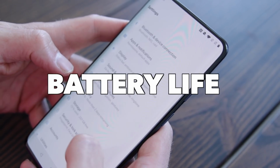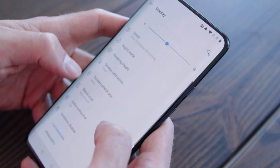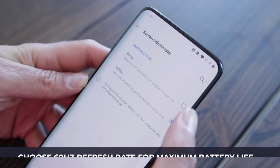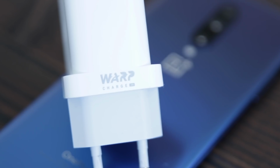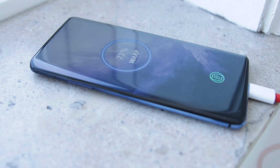The battery life is average to good. Average when you use the 90 Hz update rate of the screen, good when using the more normal 60 Hz. My advice, use only the 90 Hz for gaming, it's easy to change anytime you want. The Warp Charger, a more fancy way for saying quick charger, can charge the phone from 0 to 100% in about 1 hour and 15 minutes. Not record fast, but very decent.